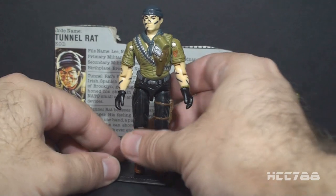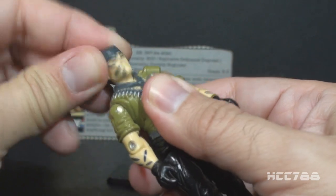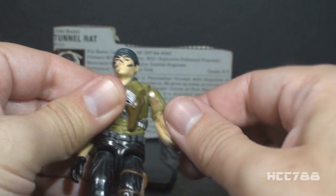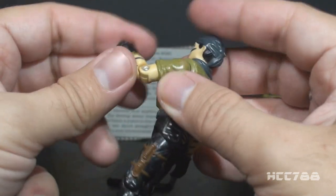Let's take a look at the articulation on Tunnel Rat. He had the articulation that was standard for G.I. Joe figures at the time. So he could turn his head from left to right and look up and down, swing his arm up at the shoulder, and swivel at the shoulder all the way around. He had a hinge at the elbow, so he could bend at the elbow about 90 degrees. He had a swivel at the bicep, so he could swivel his arm all the way around.